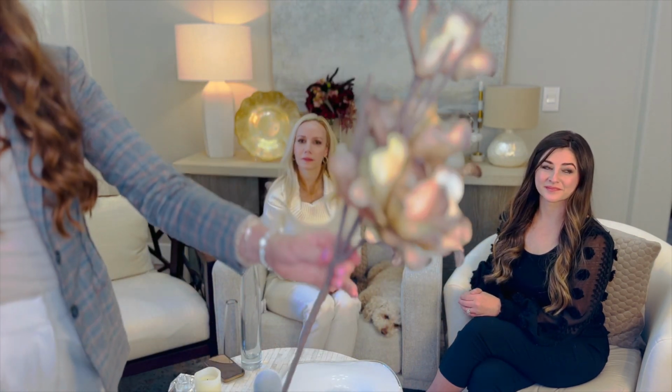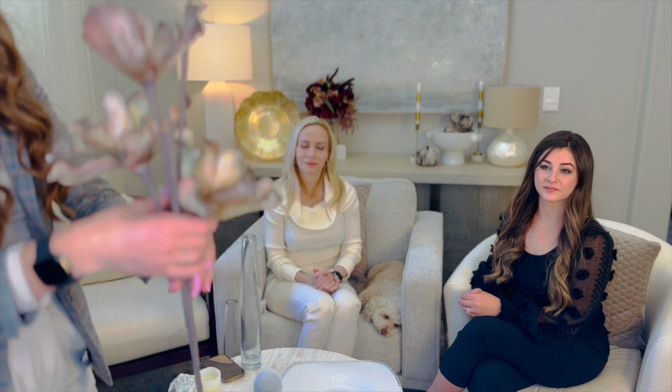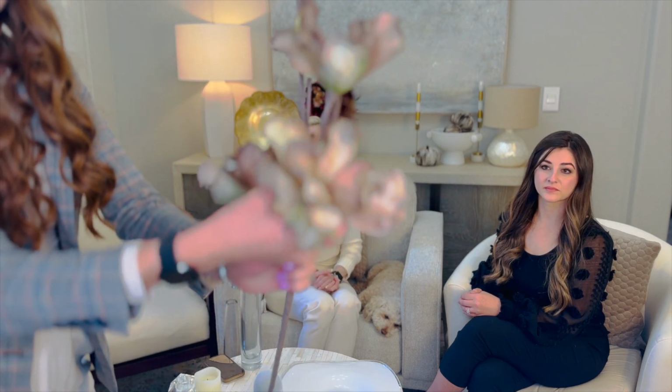So much dimension in these three stems. We haven't touched these. These are how they will come in your box in terms of the floof of the individual petals. And they just naturally are nice and fluffy and built out for you already. You won't have to play with them too much, which is right up my alley because I'm horrible with florals.